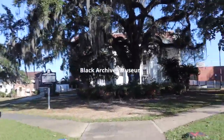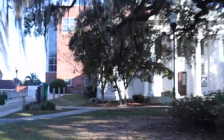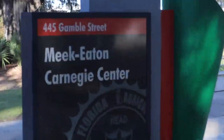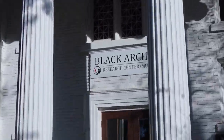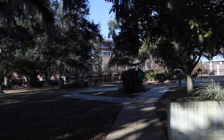And then as you walk up these steps, this is going to take you to our Black Archives Museum, which used to be Carnegie Library, but it is now a museum. I'm not sure what times it's open, but I know it's open during the week. You can go in and just look around and explore what the museum has to offer.